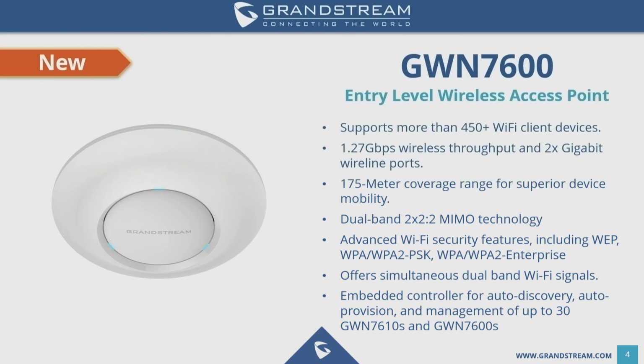It says 175 meter coverage range for this device. I believe it's actually 165 meters, so it's a little bit shorter than the 7610. And then all of the same great security provisioning, embedded controller features that we talked about, dual band. We'll come back and talk about that embedded controller in a little bit.